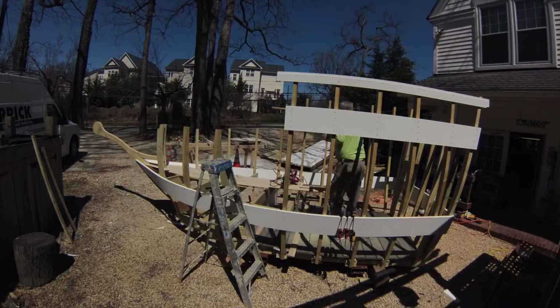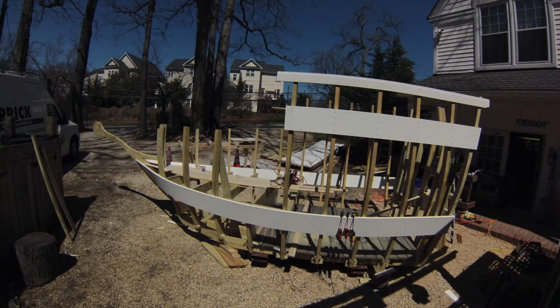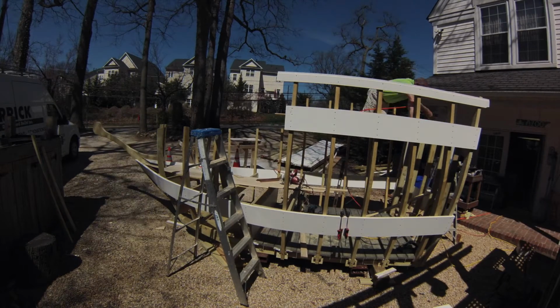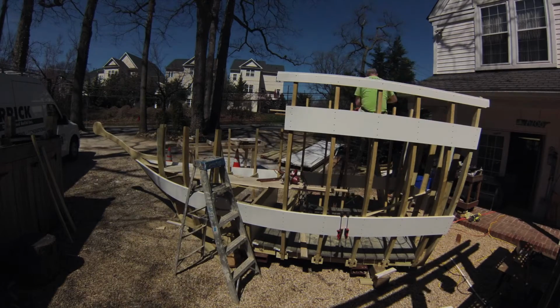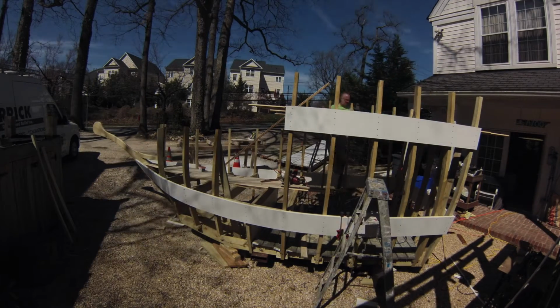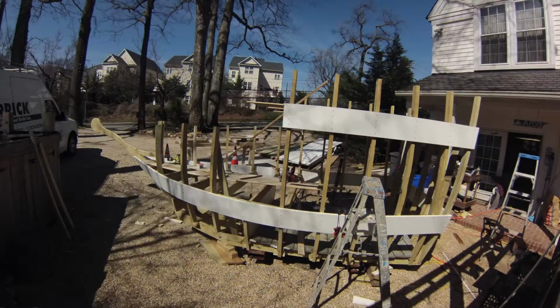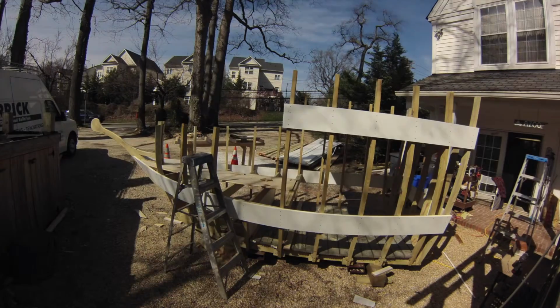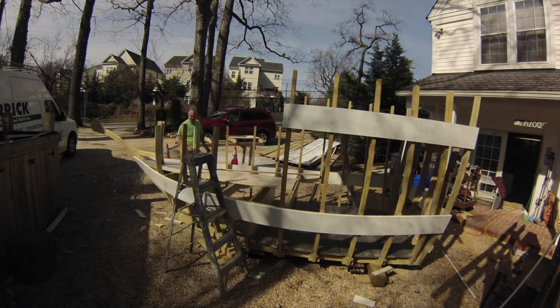There you see the upper trim for the poop deck going into place, defining the handrail that will finish it off, and you can see some of the decking is going down now in the foredeck and up on the poop deck. So we're staying busy. Lots of little details are getting filled in here.